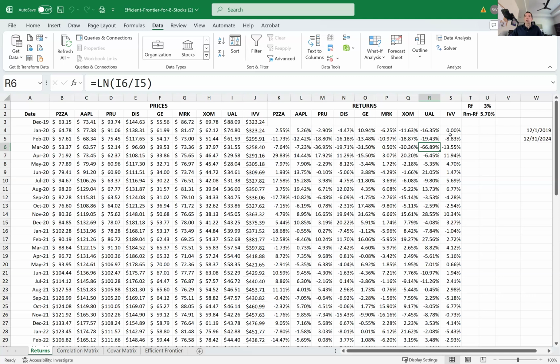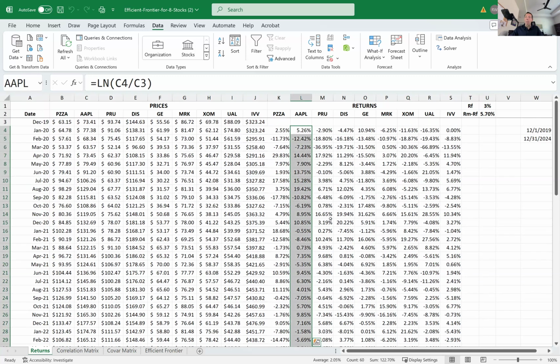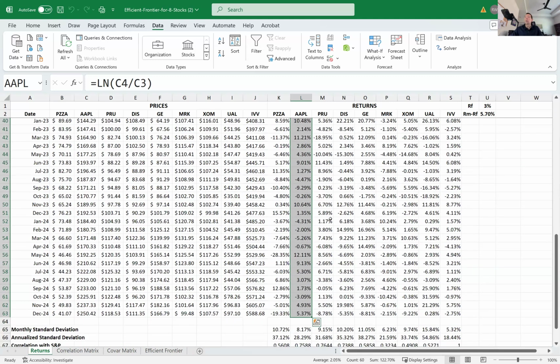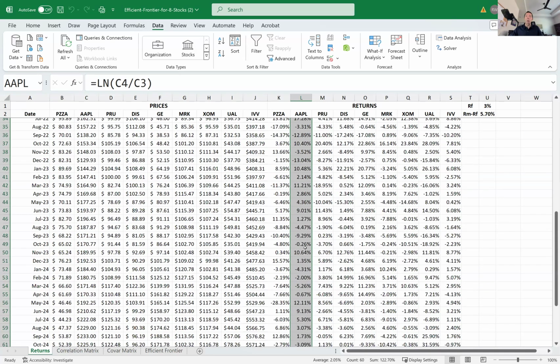So we've got all the returns here. This is the S&P 500 returns, and these are the returns for each of these stocks. Now, for convenience sake, I have used the name manager to name the returns. For example, these returns on Apple are named AAPL. If you've never used name manager, my suggestion is learn how to do it. It can be helpful. That's not the purpose of this video, and you don't need to know that for this course, but I think it helps.